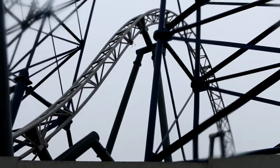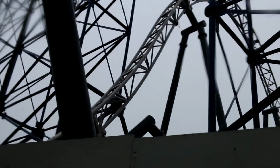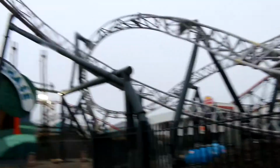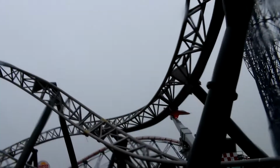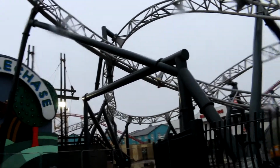The supports have all got concrete forming bits around, and then plastic bags around for some reason. So I'm not sure if there's a reason behind that or not. But you can see here it goes through the big one, does this loop round. It goes over to the steeplechase section, and then it comes back, and then it goes inline twist, then goes back through.